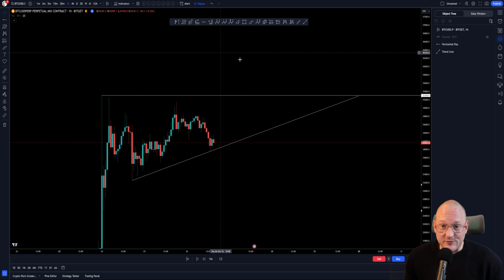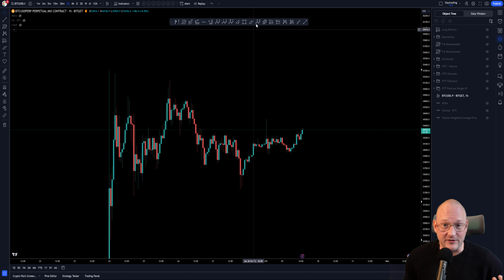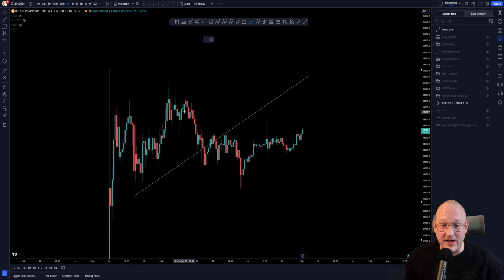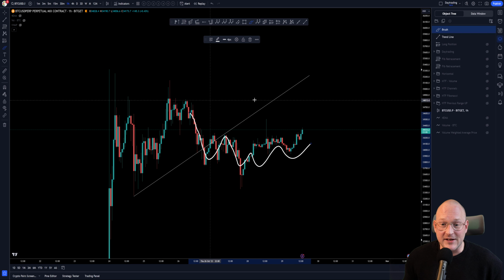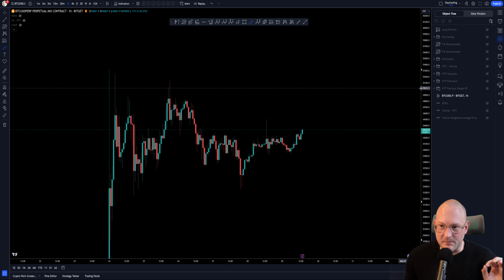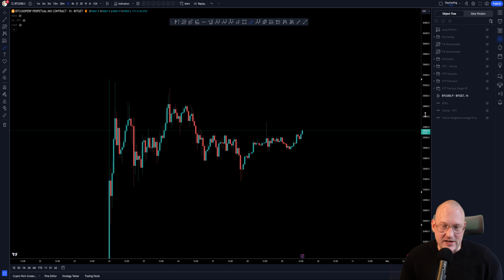So we left off with that, right? And eventually we did have that fake out to the downside. Just for reference, allow me to redraw that triangle real quick for you. We have literally done that. We have broken out, and then instead we have started ranging onwards. And this is where I really want to touch upon whether this is the best place to long.